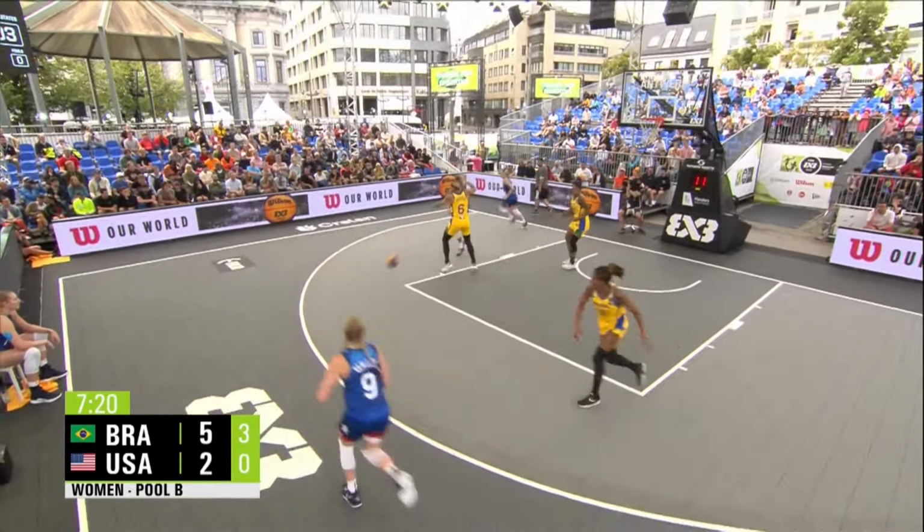All right, Sasa completes the 2-point play at the line. USA down 4 here early. Cox, turnaround shot is short. Up fake from Luana. Burdick's down. So Van Lith and Cox go to work.